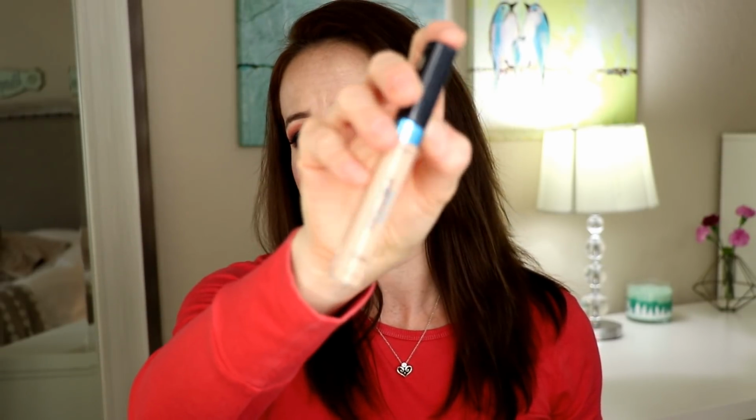Now, this is the lightest shade, which is Classic Ivory. I think it's kind of dark, honestly. If you're more fair than me, this is going to be too dark for you. It's going to make your under eyes look sickly, because it really is. I don't know why it's so dark.